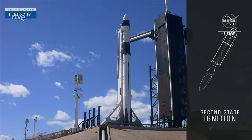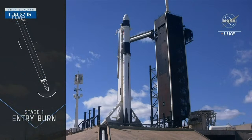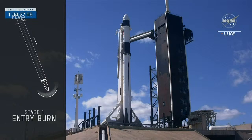As Stage 2 heads towards its targeted drop-off orbit, Stage 1 will execute 2 burns in order to make its way back down to Earth. The first is the entry burn, and that's where 3 of the 9 M1D engines will reignite and shut down, and this helps to slow the stage down in preparation for entry back into the Earth's atmosphere.